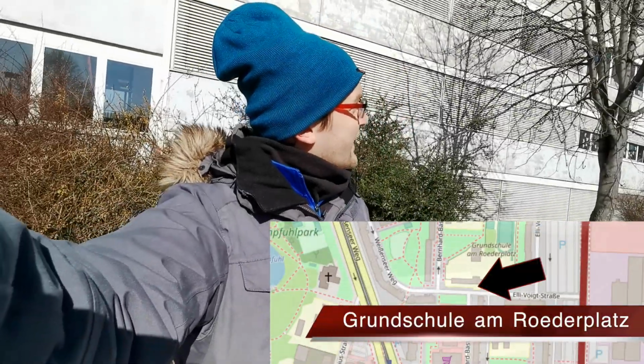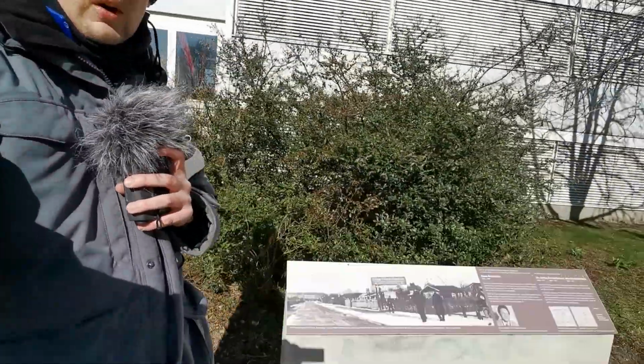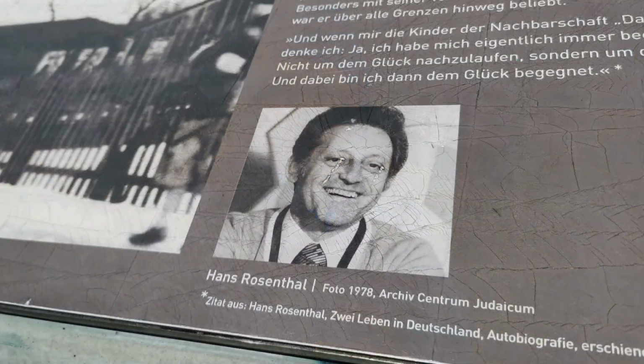I am right in front of a school and in front of this school there is a memorial, a small one. I will give you some more detailed shots of it. And this memorial site is for Hans Rosenthal. I mentioned him in the beginning. He was a showmaster on German television and his best known show was Dalli Dalli, which was running especially in the 80s. And he was of Jewish origin.